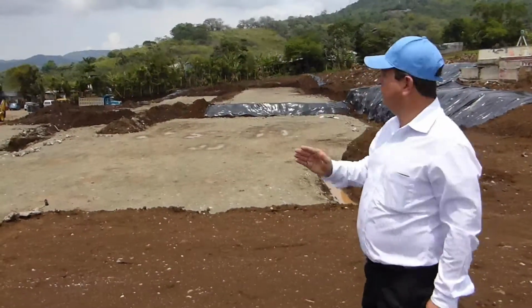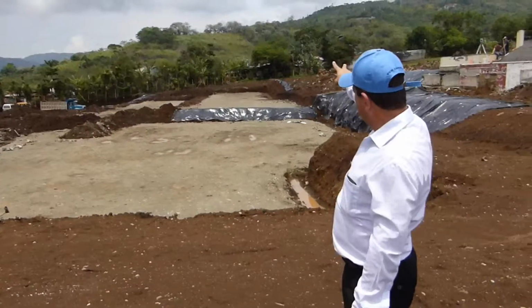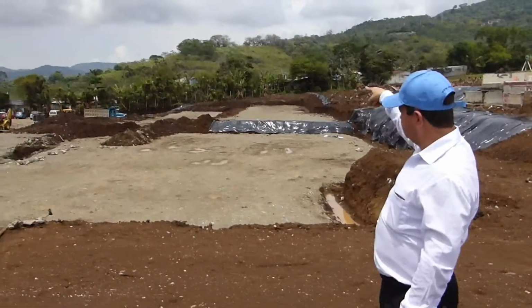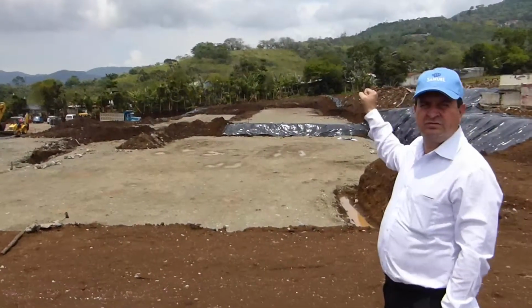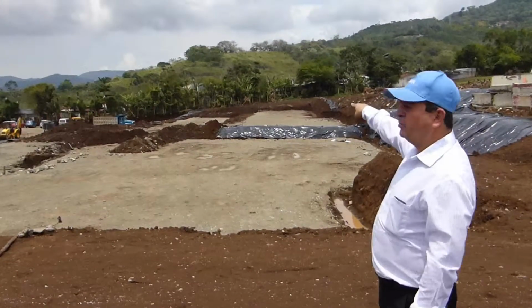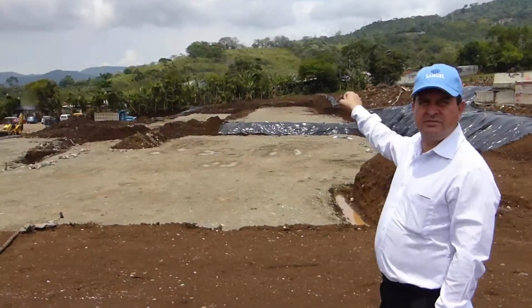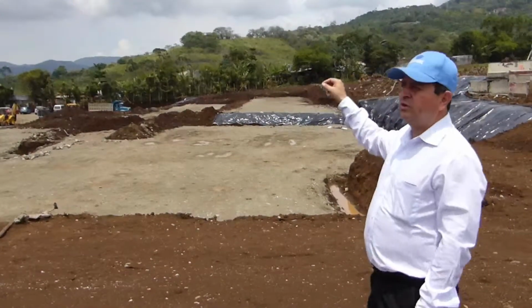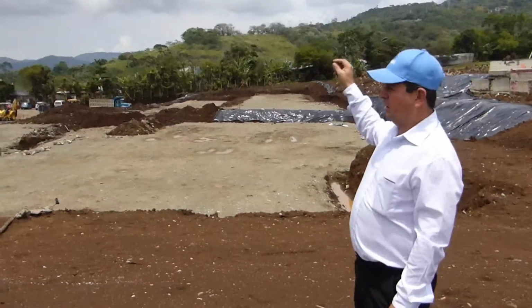to here, there we have two lines. We are going to have two lines of classrooms, and the computer labs, and also the room for the instructors.